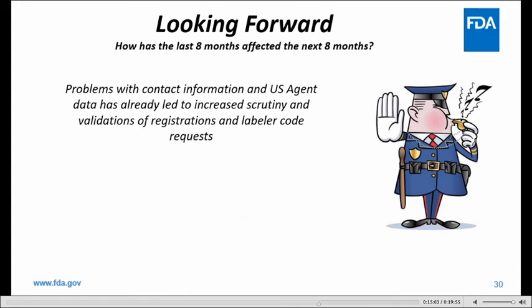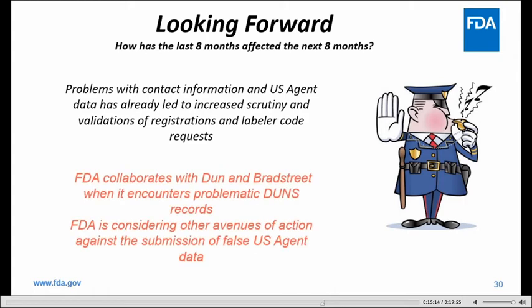All the problems with the contact information in the U.S. agent data has already led to increased scrutiny and validations of registrations and labeler code requests. FDA has always collaborated and will continue to collaborate with Dun & Bradstreet when it encounters problematic DUNS records. FDA is considering other avenues of action against the submission of false U.S. agent data.